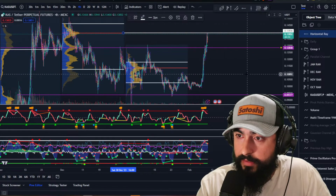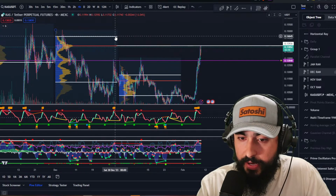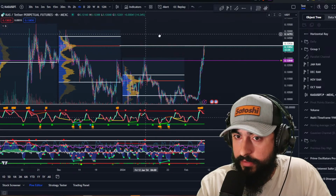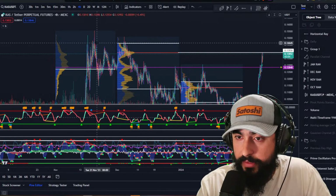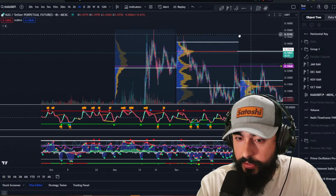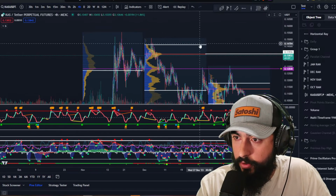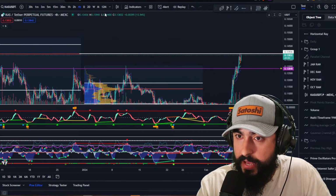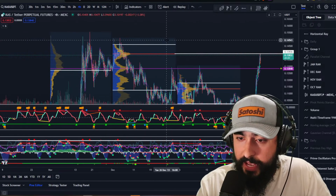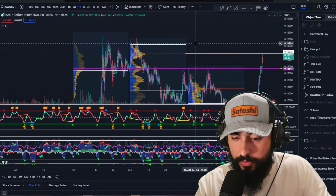But if we can reclaim that level, value area high over here at 14.6 is going to be the next big one. And that's pretty much the local top. As you guys can see over here, this is where we topped out before coming right back down. So if we do that in the next couple of days or the next couple of weeks, if you see that happening, Caspa is headed for a new all-time high.